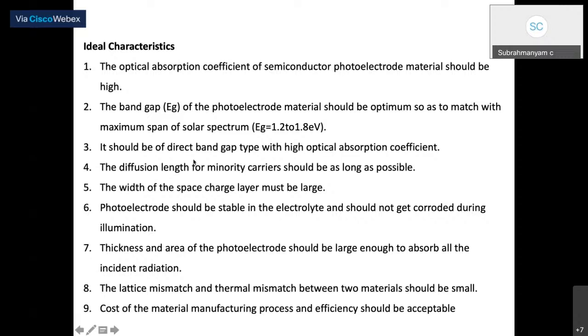You should also ensure that the diffusion length of the minority carrier should be as long as possible, because the majority carriers for an n-type semiconductor are electrons, but the minority carriers are the holes. These holes are the ones that actually react with your electrolyte, because the electrolyte quickly transfers the electrons so that the hole transport takes place. For this to happen, the diffusion length of the minority carrier should be as long as possible. The width of the space charge layer must be as large as possible. The photoelectrode should be stable, and the thickness of the material should be large enough so that you can absorb everything. The lattice mismatch and thermal mismatch should not be there. And at the end of the story, the cost should not be very high.